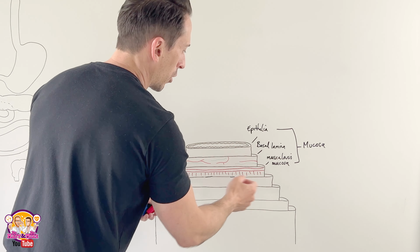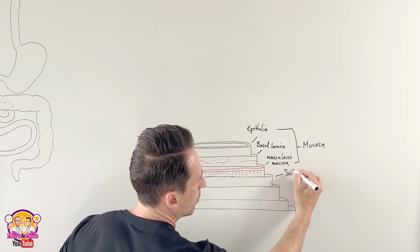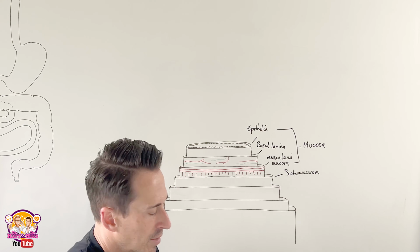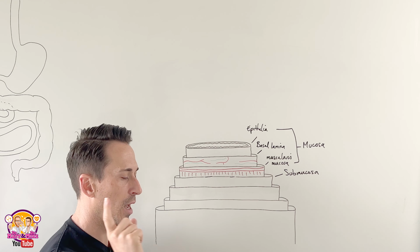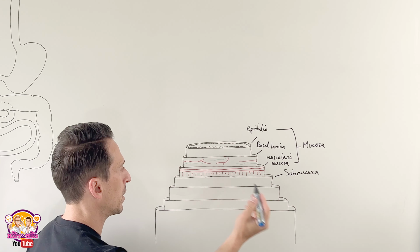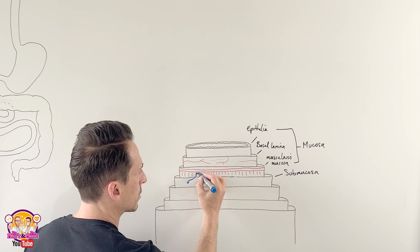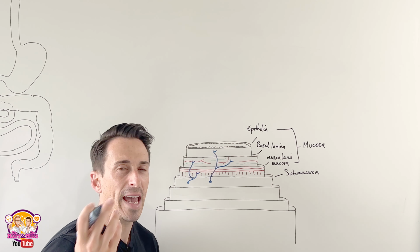Now, underneath the mucosal layer, we have a layer called the submucosa. So this here is called the submucosa. And the submucosa is also connective tissue. But something very important that we find in the submucosa is a set of neurons, a really important set of neurons, which I'm going to draw in blue. So we've got neurons here of the submucosa. What does it do? Well, it innervates the muscles of the muscularis mucosa. It's also going to innervate the blood vessels as well of the basal lamina. It's going to innervate the mucosa as well, and it's going to tell it to secrete enzymes and hormones.